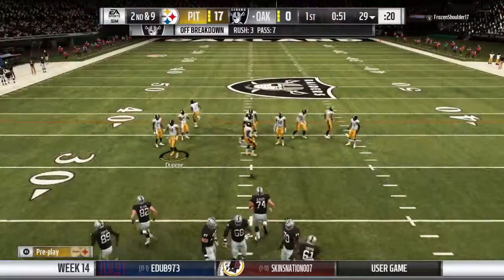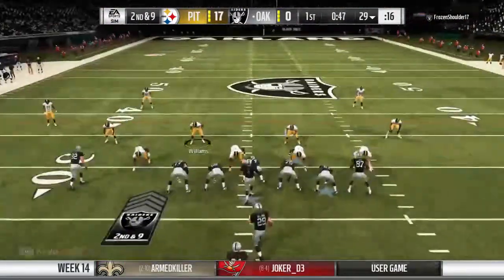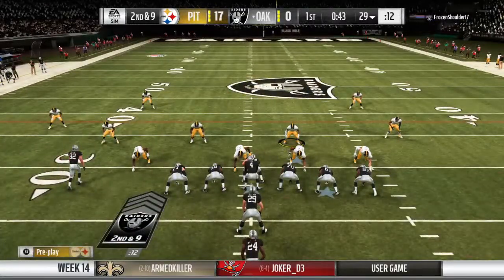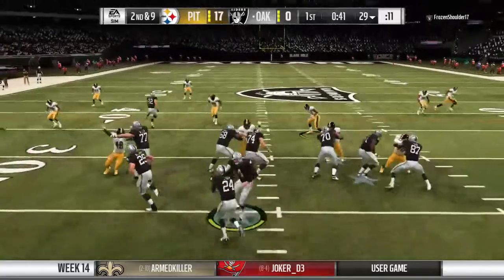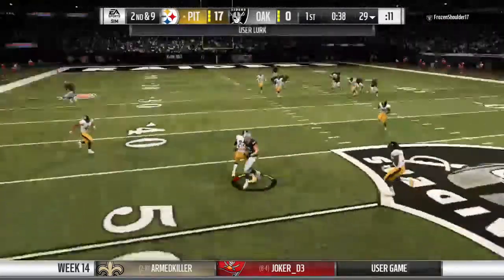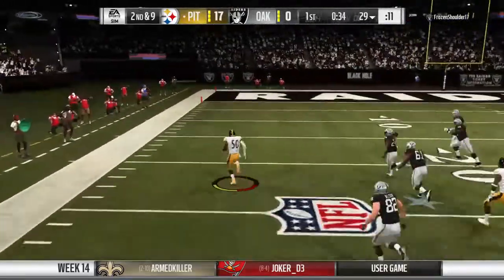Monday down. Down. Blue 80. Looking to throw on 2nd down. Carr into a double team, and it's intercepted. Picked off by Ryan Shazier.